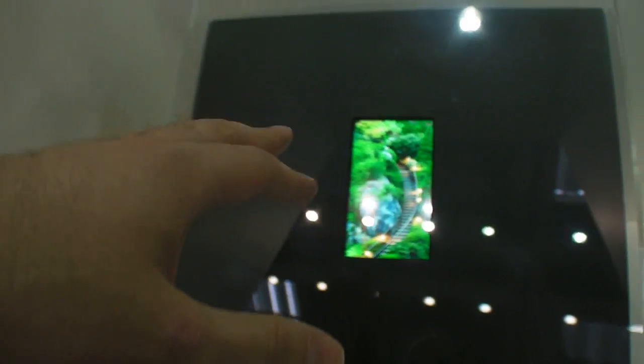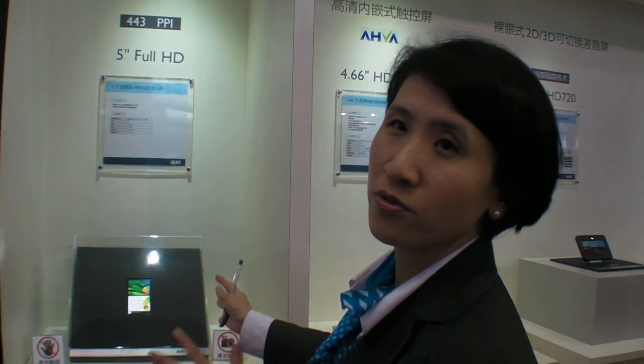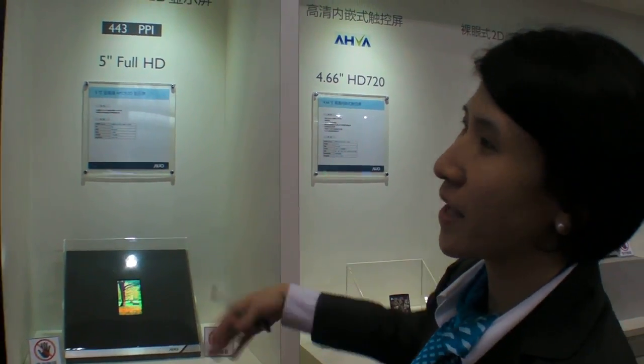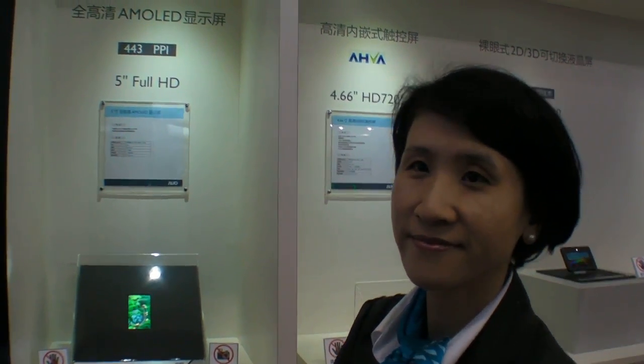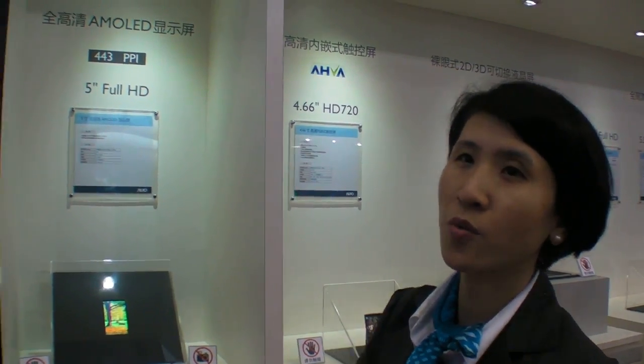So how long do you need before it goes on the market? It depends on our customers. We have to cooperate with our customers. So now you have a sample prototype? We just launched this new sample technology. Or is it mass production? No, not yet, but it's the first time we show this technology. It's difficult to do mass production? Maybe many months, but it depends on the customers. We will work with our customers.